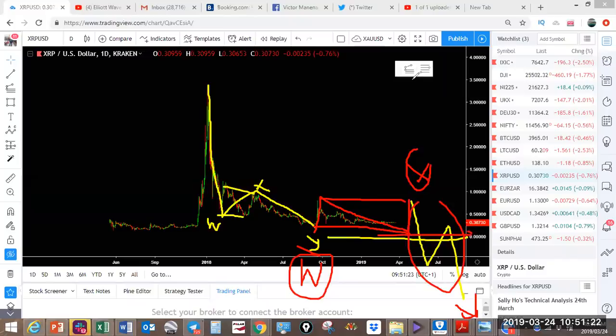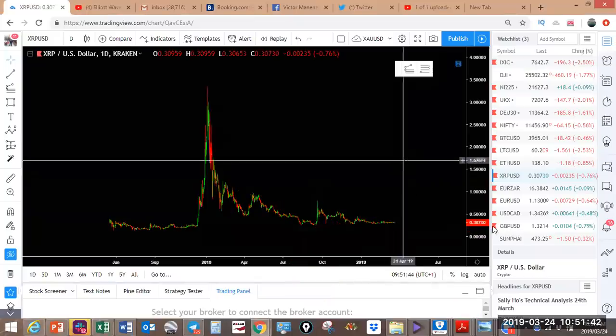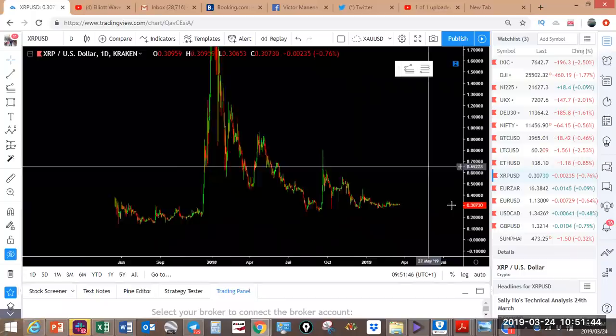Okay, so what are we going to expect? We're going to wait for this structure to play out first. And this is where this is going to go. This is going to push up higher with a big impulse, similar to what you had here. So let's see how this one is going to play out. A retest of this low here. I need to make it visible and clear for you.